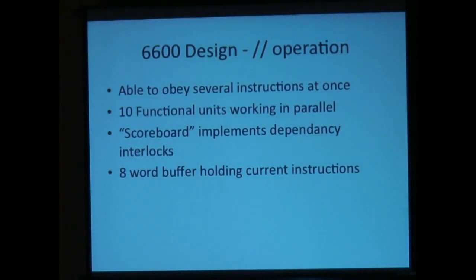The other key to 6600 speed was its ability to obey several instructions at once. It had 10 quite independent functional units, each of which could be obeying an instruction at the same time. They all worked in parallel. This is a recipe for absolute chaos, except for the fact that there's an interlock, something called the scoreboard, which looks at the cross dependencies between instructions and stops instructions being initiated before they're ready.